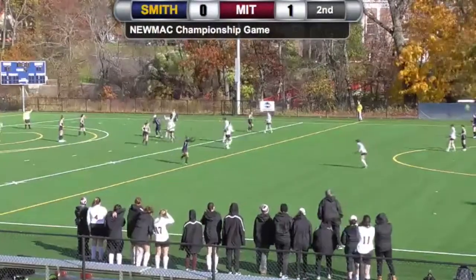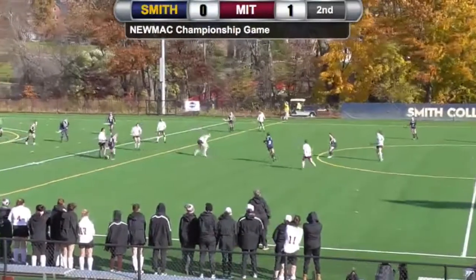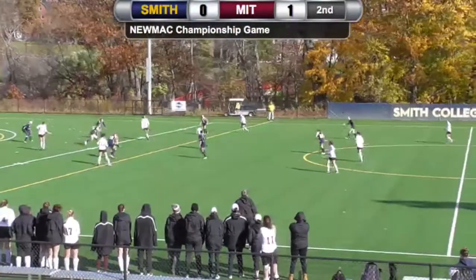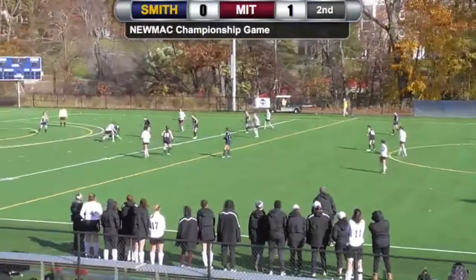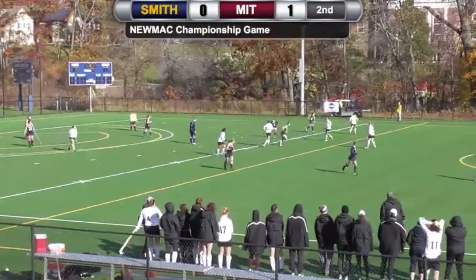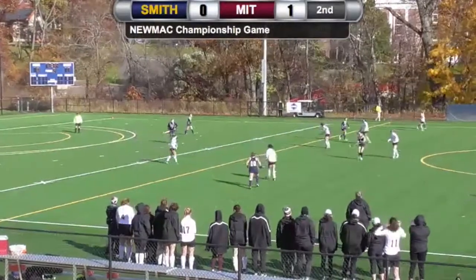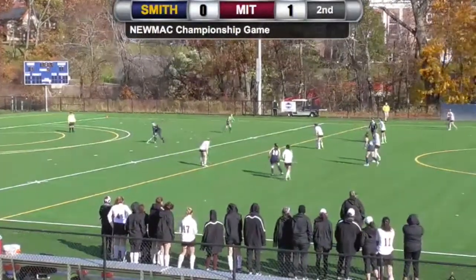Shadowin comes up big again. Bouncing ball stopped nicely by Megan Flynn. Smith got to go to the ball here. If they want to make it happen, they got to start going to the ball. And we'll see if they can step up after that timeout. 13:35. Certainly plenty of time to make things happen in this game.